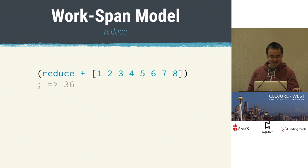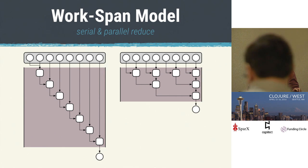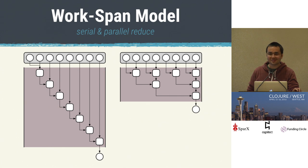Reduce is, I think we all know what reduce is, but anyway, reduce can be parallelized. This is important. There's a whole library called the reducers library, which relies on this fact. I'm not going to spend too much time on this. This diagram just shows like, hey, you run it in parallel and it runs faster. Cool.